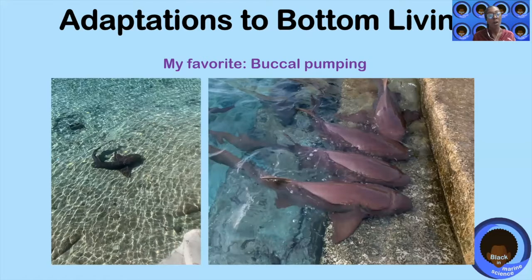This adaptation also works in very shallow water. So nurse sharks are commonly fed in shallow water for tourism purposes, and these nurse sharks pictured were being fed on a stair. Because they have buccal pumping and can just suck the water in through their mouth and pass it through their gills, they're perfectly fine with feeding in very shallow water.